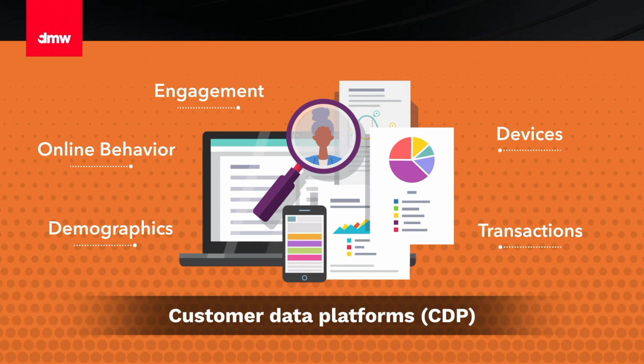The key takeaway here is not necessarily that you need one more platform to consider, but rather how that data is shared and how it can be collected from multiple sources to grow your first-party data.